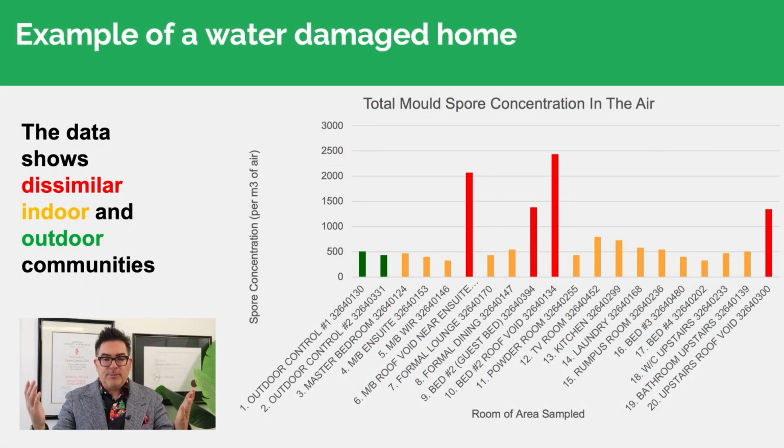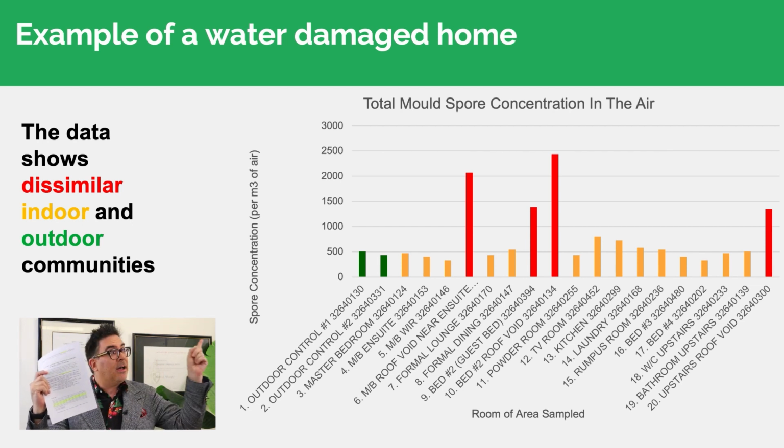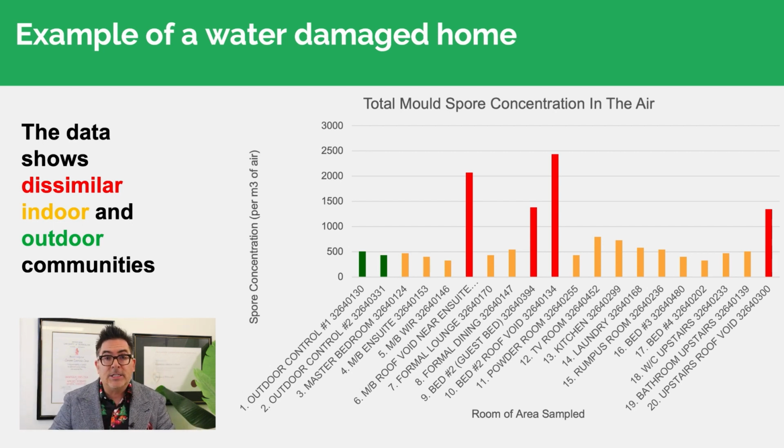And this particular property, which I'm going to pull up now, shows you the spore trap distribution for a building that I analyzed. And what this graph is showing you is the spore concentration in the air. Now, this is the total number of spores in that particular location. And the first 2 columns in the graph represent the 2 outdoor controls. Now, remember, this publication is going on about making a comparison between your outdoor air and then your indoor air. So all of those bar graphs on the right-hand side of that graph are showing you your indoor levels.